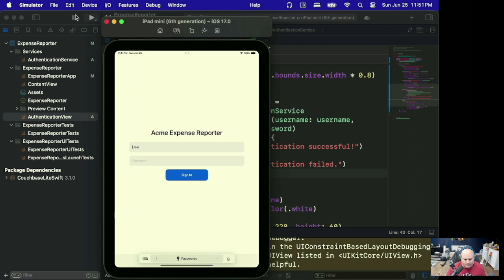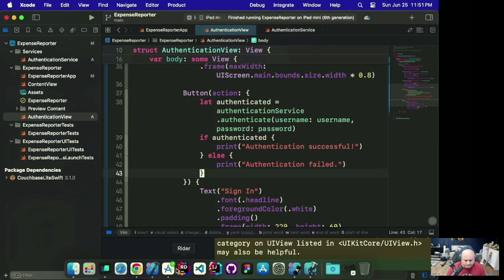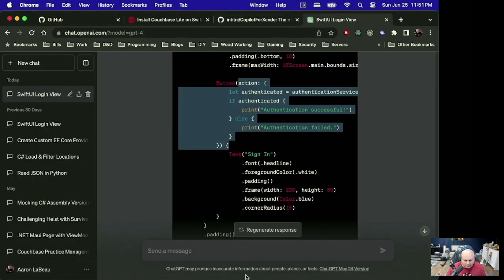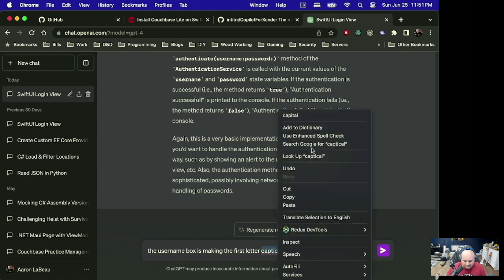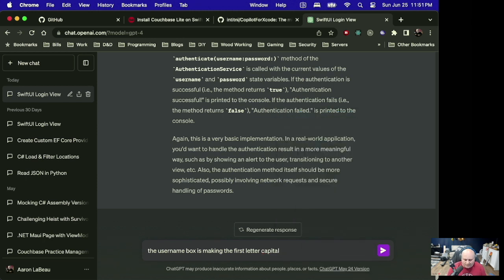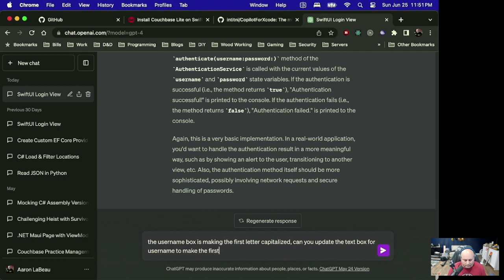Let's ask our AI overlords to fix this for us. Let's go back to here and say the username box is making the first letter capitalized. Oh boy, it's late for me here, folks. It's almost midnight. Can you update the text box for username to make the first letter lowercase?